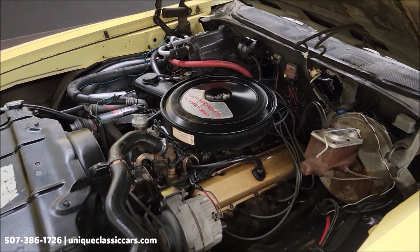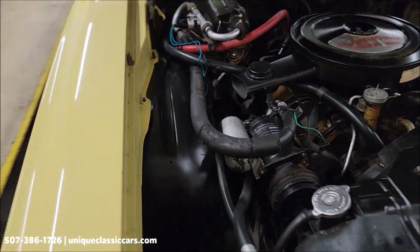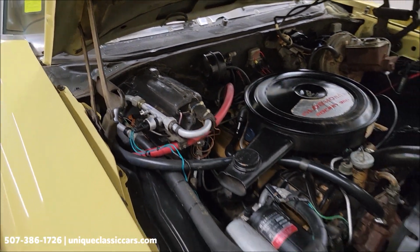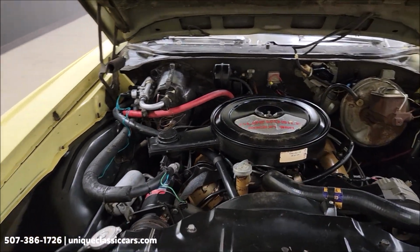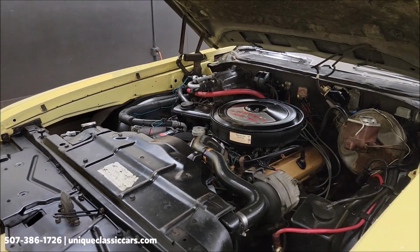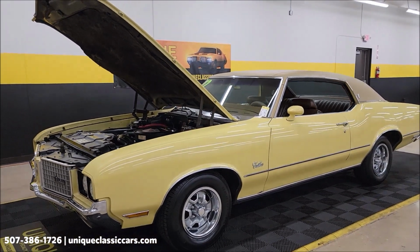There it is, Rocket 350, power steering, power brakes. Did mention the AC. It appears the components are all here. They do have the belt disconnected, and it has been converted once upon a time. So like I said, it needs a little compressor work. Owner said sell it as is, price it accordingly, and just mention that. So, 350, that's paired up with that Turbo Hydramatic 350 automatic transmission. And remember, it'll come with a 3-month, 500-mile warranty protection plan included in the purchase price.